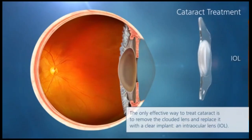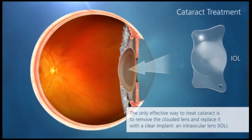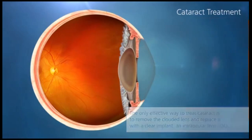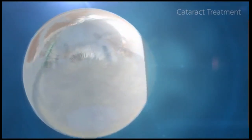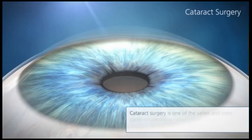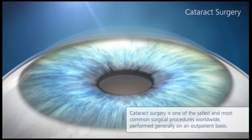The only treatment for cataract is to remove the cataractous lens, the natural lens, from the eye, and replace it with an artificial lens, the lens implant. This allows clearing of the optical axis so that light can again pass cleanly into the eye. Cataract surgery is performed more than 200,000 times a year in Australia. This is a very successful implant procedure.